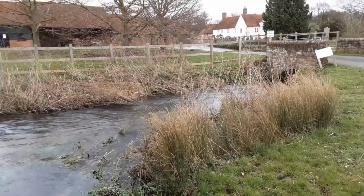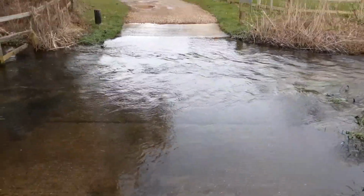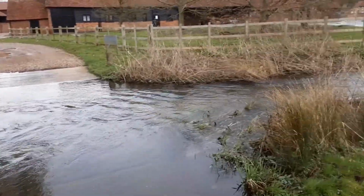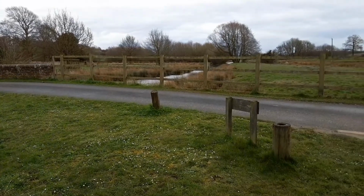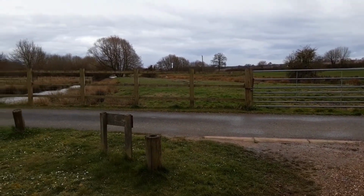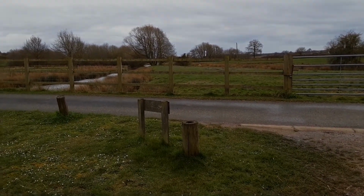Just passing by another ford here, just on the way to the mill. Nice fast flowing ford, still good clear healthy looking water at this point. There's quite a lot of water over in that direction. It seems to branch off into a couple of different branches.